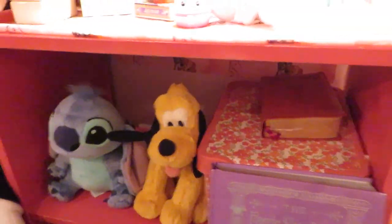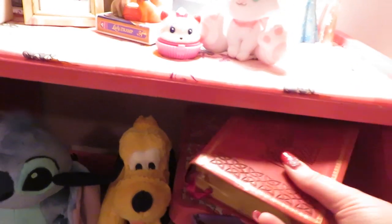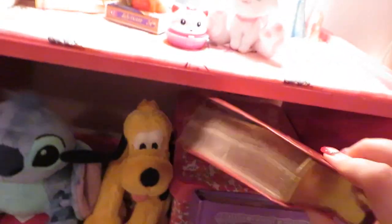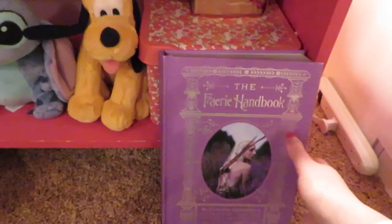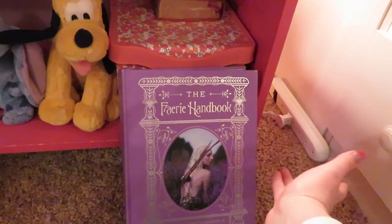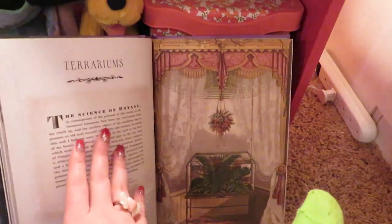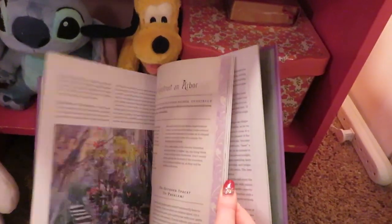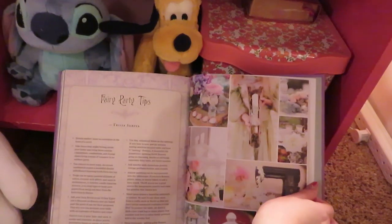Oh, let's see, down here we have a Bible, and it's actually really cool. Look at it. It's got this really gorgeous Celtic knotwork on it. And then this is the Fairy Handbook. I kind of keep this out like a coffee table book. If I'm bored, I'll just come in here and grab it because it has a little of everything. It's got folklore, crafts and stories, and it's just so beautiful that it's fun to flip through. It was just too pretty to put away, so I just left this here. And then this, actually, let me move this.